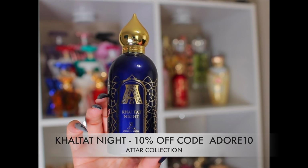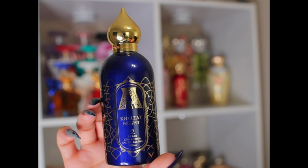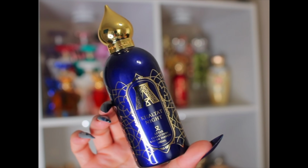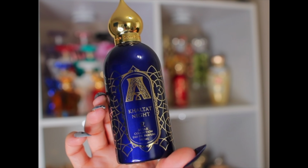This is Cowtat Night by Attar Collection. This is going to give you your cherry, chocolate, kind of boozy, fall, winter, a little spicy with some cinnamon type of fragrance. So this is really nice projection, decent sillage, and pretty good longevity too.